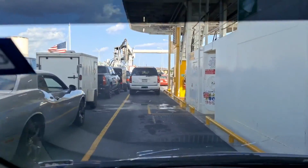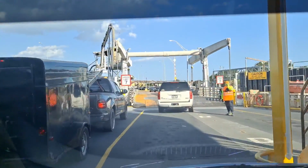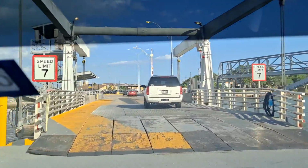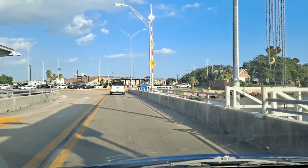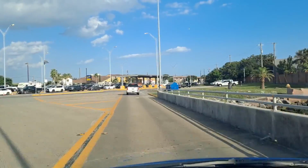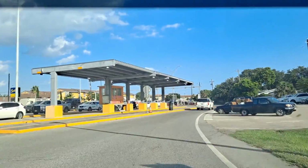Like that, we're on Galveston Island. Love those little boat rides, and I hope you guys can see the dolphins. I seen quite a bit of them today. Before I go, I'll show you a little bit of the Galveston Strip.